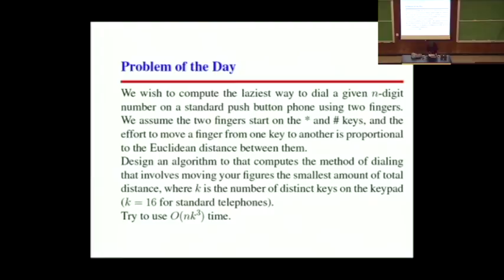Okay, is that better? I think that is better. Okay, any questions now? Any other questions about this example?